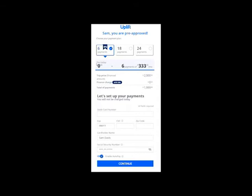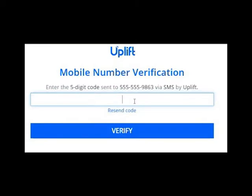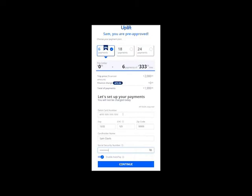So he selected that. He's going to get this form now to e-sign consent to receive electronic disclosures. He's going to hit I agree and continue. Now, he's going to have to enter his mobile number to verify. He does that. And then he's going to get this: Sam, you are pre-approved. So it's an official pre-approval. Still, nothing has hit his credit report yet. Set up the payments, confirm you got the credit card number in there all right, and the expiry date and all that good stuff, and then fill in your full social security number. So everything is set and ready to get fully approved.